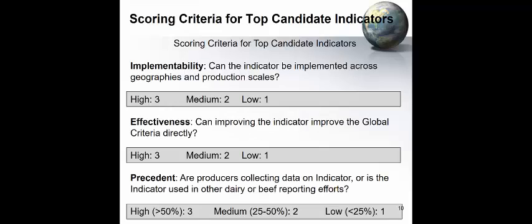So we took the top candidate indicators, 3 or 4, if there's a natural break, and we asked which of the top 3 or 4 are most implementable, or are most effective for implementation. So we asked, can they be implemented? Using a low to high, 1 to 3 score. Can they improve the indicator? Are they effective at improving the global criteria? That is, will improving the indicator improve the global criteria? 1 to 3, low to high. And then, are the producers collecting data on the indicator, or is the indicator used in another effort? So we used a 1 to 3 score for low to high there as well.